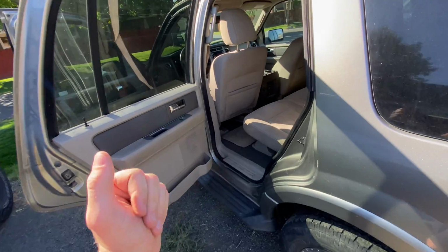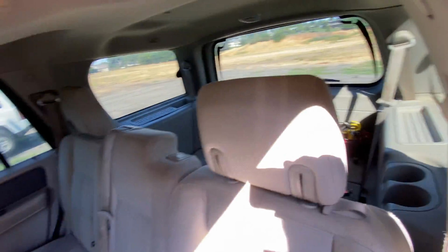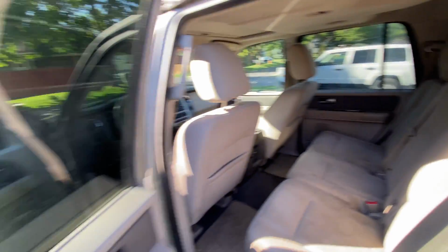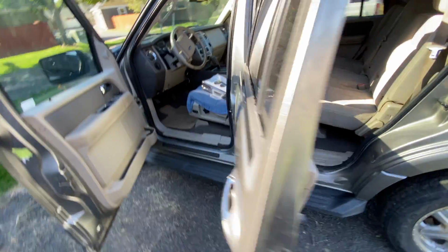Okay, here it is the next day, and I finished vacuuming out the car and wiping it off. However, it got dark and it was also raining, but here we are. The car looks a lot nicer. As you can see, it really cleaned up. I put the back seats down. All of these doors are significantly cleaner. They're still stained, but they're a lot nicer.